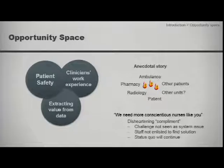And it was really one of the most disheartening compliments I've ever received, because here's what I heard: it's going to be the same tomorrow. I'm not enlisting you in helping to solve this problem, and I don't see this as a system issue, because the solution to safe and effective care is to have conscientious clinicians. Now, I have no argument. You need conscientious clinicians, but my perspective is that you need conscientious clinicians working in a system that's designed to help them deliver safe care.